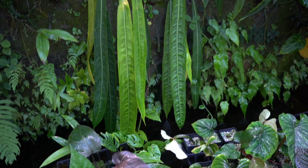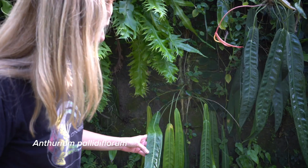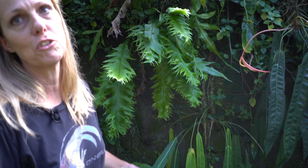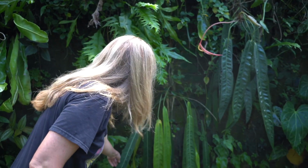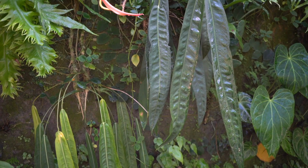This is Pallidiflorum. I was actually talking people into these at the show yesterday because it's a strap leaf, which I love, and it's velvety too, the two best. Were you able to convince them to buy them? Of course, it's very easy when something is velvety, just look at it, it's velvety.